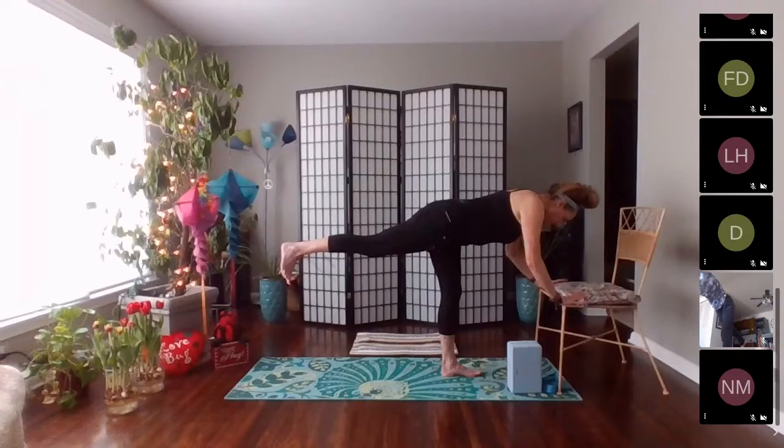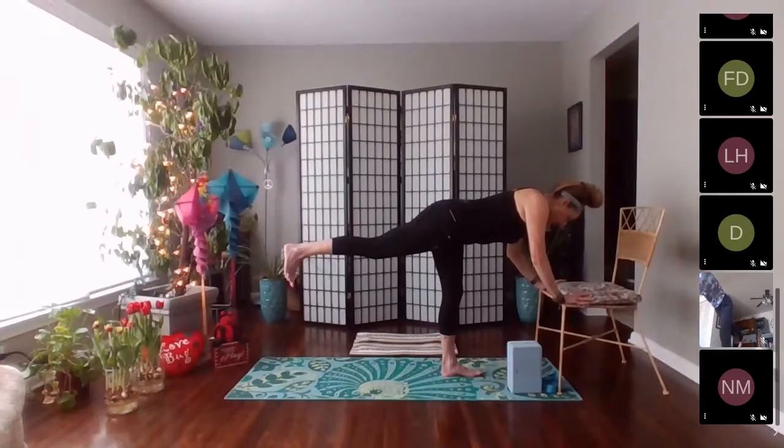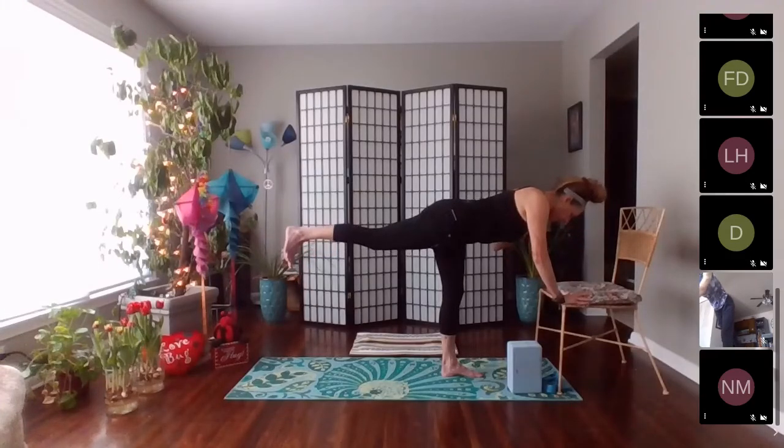So make sure that, especially if you're trying to look at me in the screen, that you're not lifting your head up, because as soon as you move your head, your body's going to follow wherever your gaze goes. Have you noticed that when you're driving a car, if you look to the right, like somebody's in the back seat, all of a sudden your car starts going that way? Because where you look, your body's going to go. So keep your head really neutral.